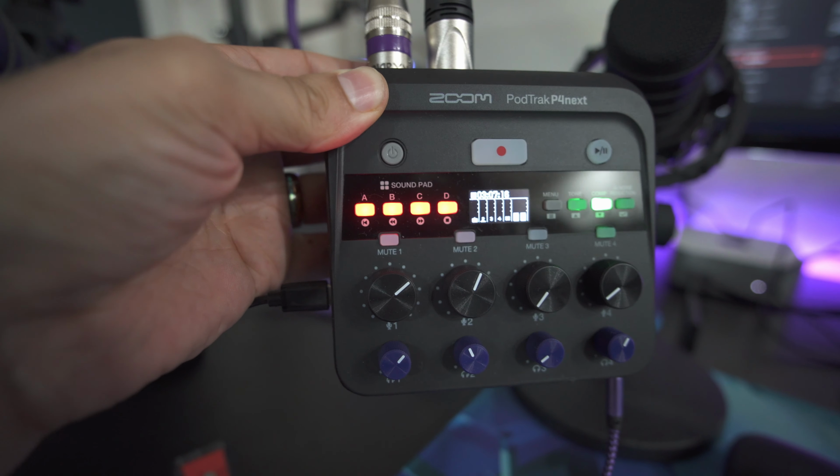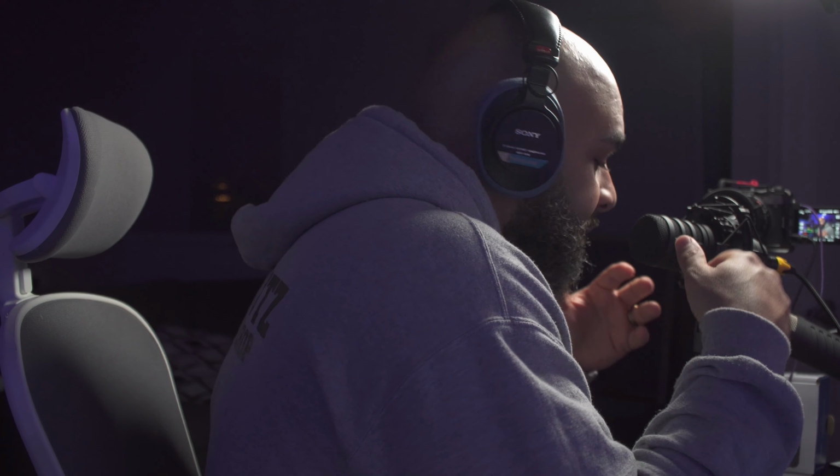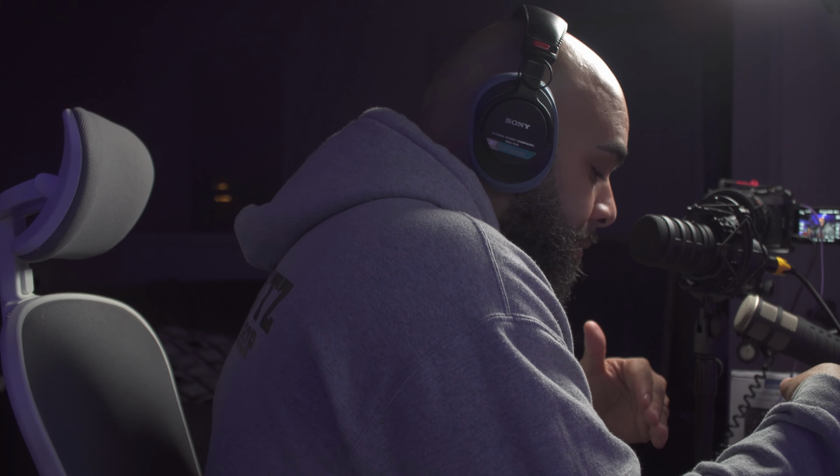Now, I do have 2 microphones connected to it. So what I'm going to do is switch to my other mic, and that is this guy right here. Okay, so now you guys are hearing me on my Audio-Technica BP40. And again, multiple mics, multiple ways to use this bad boy.